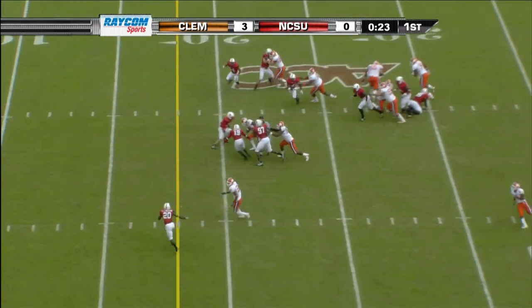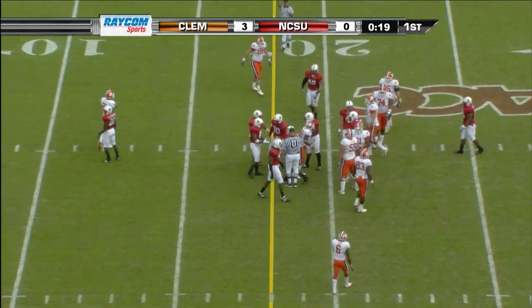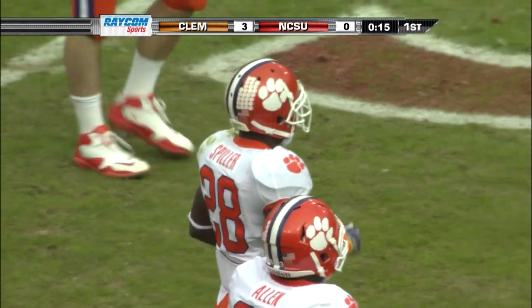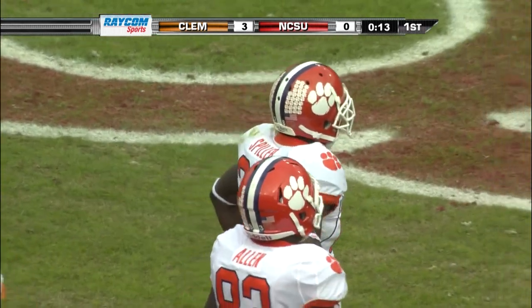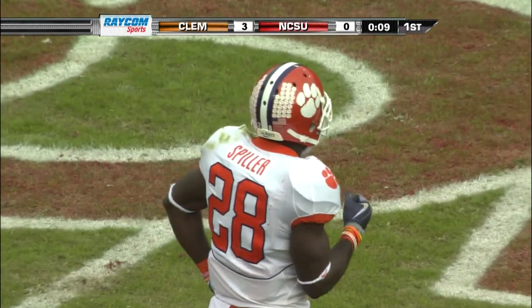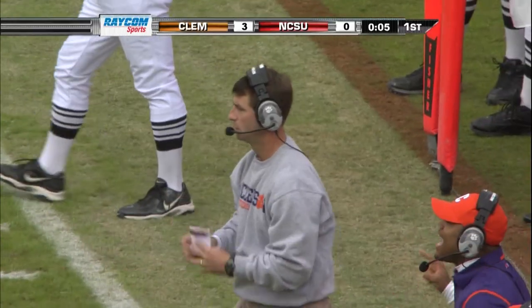Spiller, big hole. And C.J. Spiller to the 18. Close to another first down. Clem Johnson makes the tackle as the final 15 seconds tick off here in the first quarter. No hurry to get this play off of us. They bring in Terrence Ash as a wide receiver.